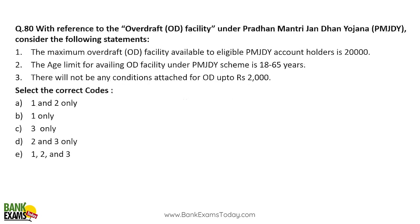Overdraft facility kitni milti hai Pradhan Mantri Jan Dhan Yojana mein? The maximum is, I guess, 10,000 rupees, and the age limit is 18 to 65 years, and there will not be any condition attached for OD up to 2,000 rupees. So 2,000 rupee tak agar aapki achhi standing hai to koi dikkat nahi hai. Okay.